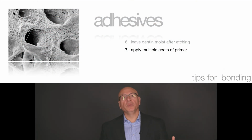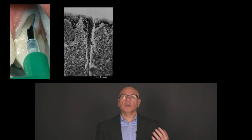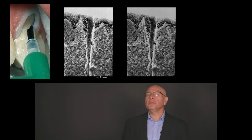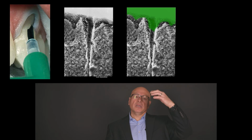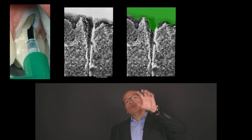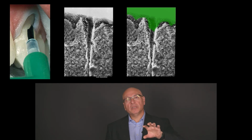Your next step will be to apply primer, and you want to apply multiple coats of primer. Because even though you etch for 5 seconds, this process is time dependent. So 1 or 2 seconds is not enough to allow the primer to infiltrate. So look at the images.